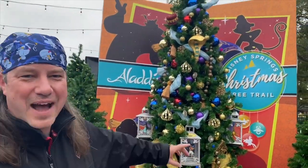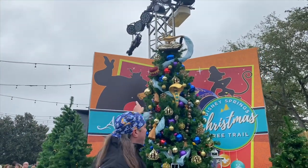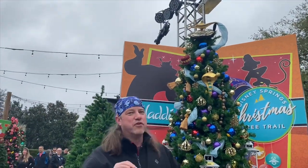New this year, Aladdin's tree. And check out the top, the genie's lamp. And at night, it lights all the way up. Really cool.